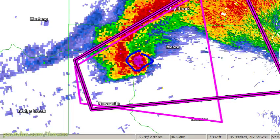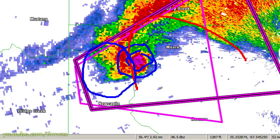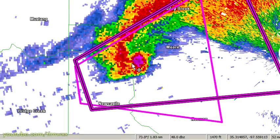But anyway, there's the tip of the hook. This is the tornado right there coming into Moore. And this here is the updraft area. And then the rear flank downdraft back in this area here. And then this is the forward flank downdraft just north of that.